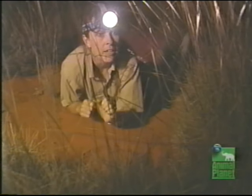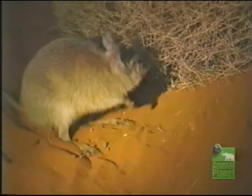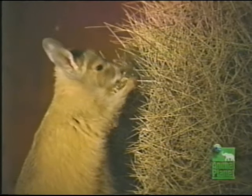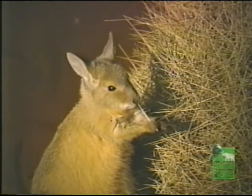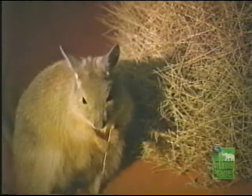We're very conscious of nocturnal animals' tolerance of light. It's a marla. I think it sees Steve. It's eating the spinifex. Look how it holds that piece of spinifex in its paw. They're incredibly dexterous animals. The marla would have to be the most critically endangered animal in Australia. There's only a very few left, and they're only found in one region of central Australia.